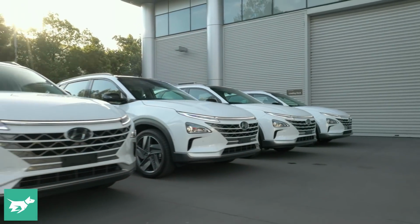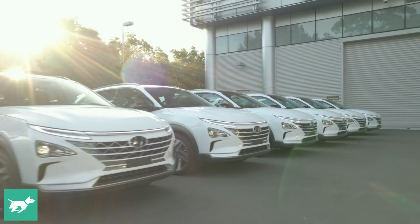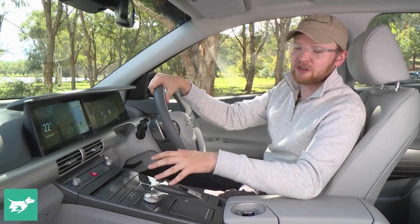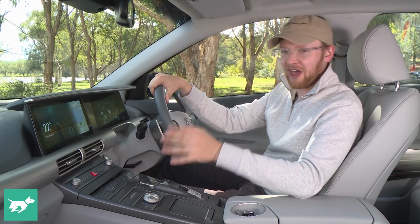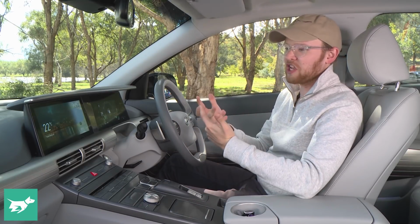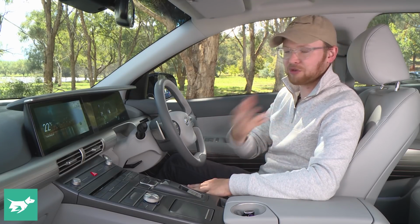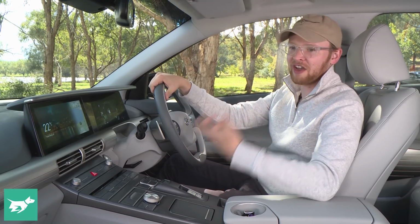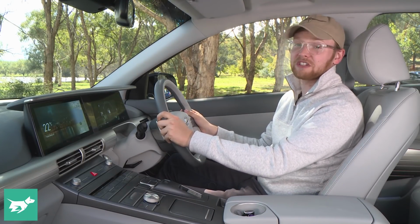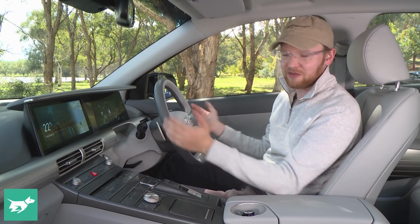So there are more lease packages being put together for the Nexo, and businesses and government fleets can inquire with Hyundai, but you can buy these privately in the UK from Hyundai over there. And they cost £69,000, which is about $125,000 Australian dollars. So not cheap. But when you consider that hydrogen fuel cell technology in vehicles like this is pretty new and certainly hasn't been scaled up, the high cost makes sense, even if it does mean that that would make the Nexo comfortably the most expensive Hyundai on sale and more expensive than a Genesis GV80, for example.